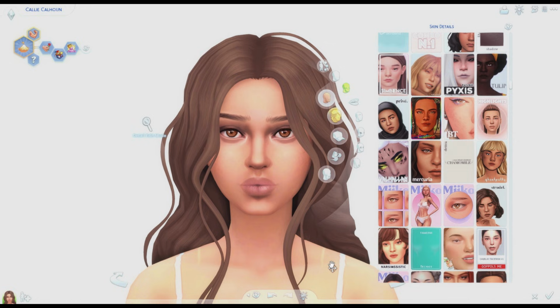So anyways, next we're gonna do eye bags and eyelids. So these are some eyelids by 𝐒𝐿. All of them are very nice. They all work well with different Sims. So these are some eye bags by 𝐒𝐿 that I like to use. I love putting lines on my Sims faces to make them look more realistic.